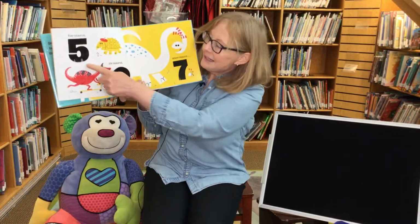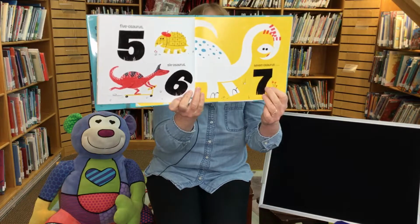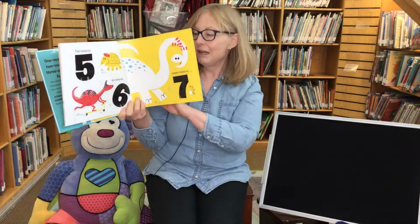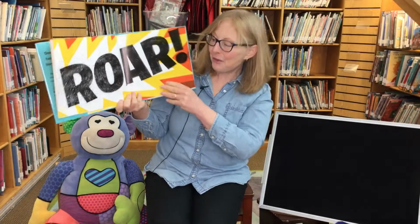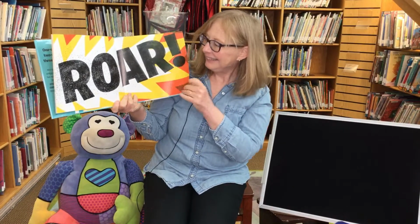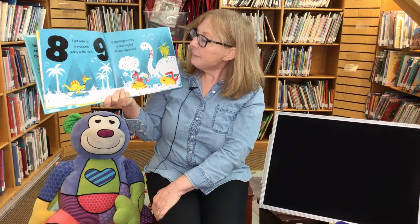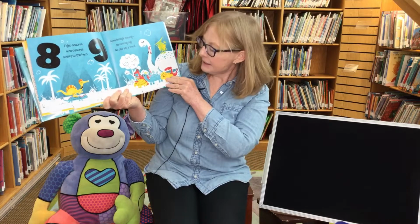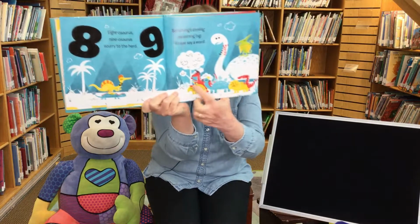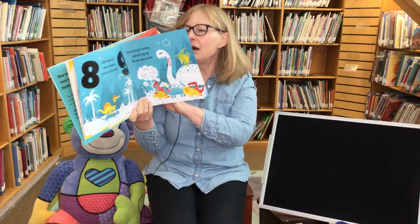Five Osaurus, six Osaurus, seven Osaurus. Roar! Dinosaurs roar, don't they? Eight Osaurus, nine Osaurus, scurry to the herd. Something's coming, something's big. No one says a word. See all the dinosaurs down here? Something big is coming. What could it be?